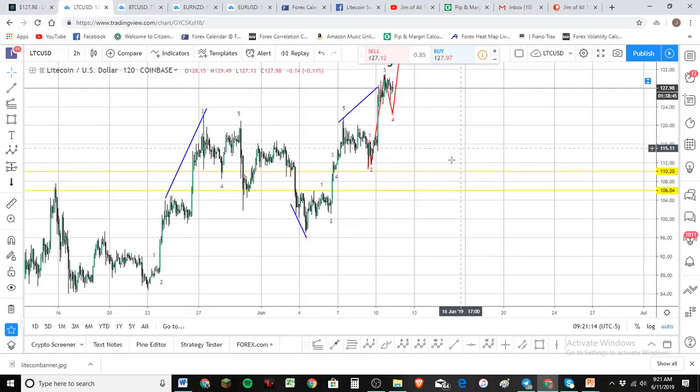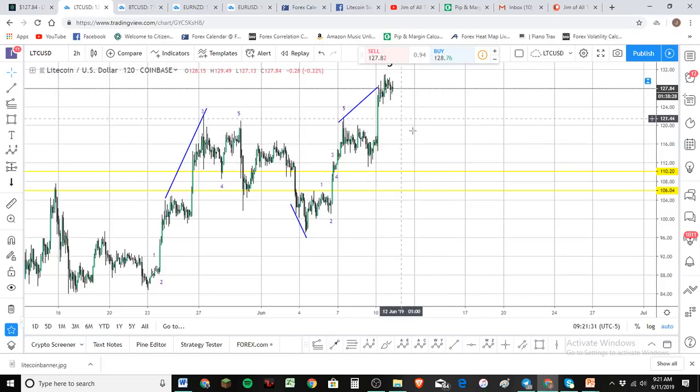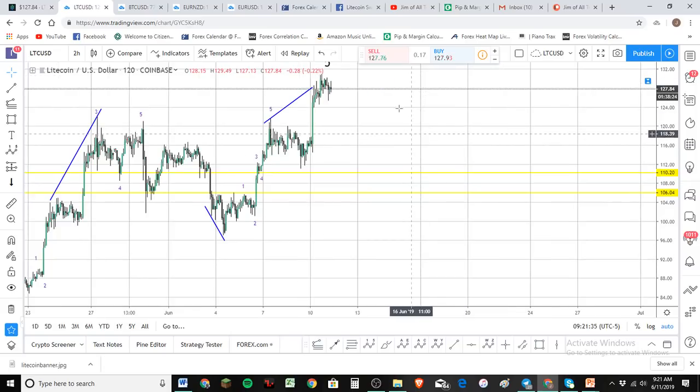In fact, I'm pretty certain of that. But there's a likelihood that we could be coming down to this region here, the 115, 116 region. Anywhere from 121 to 111. So let's look at that and see what some possibilities might be.